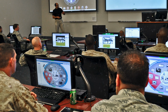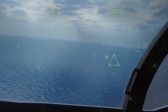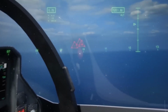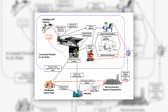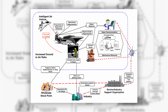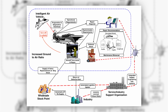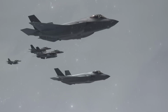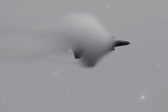Its core is the Autonomic Logistics Information System, ALIS. This is a software suite that monitors every aspect of the jet's performance, from engine health to mission data. ALIS keeps everything running smoothly. But ALIS isn't alone. The F-35 also uses advanced mission systems that connect it to other jets, ground forces, and even satellites. This makes it a key player in networked warfare. Imagine a chessboard where every piece is linked, sharing moves, strategy, and vision. That's what the F-35 brings to the battlefield.